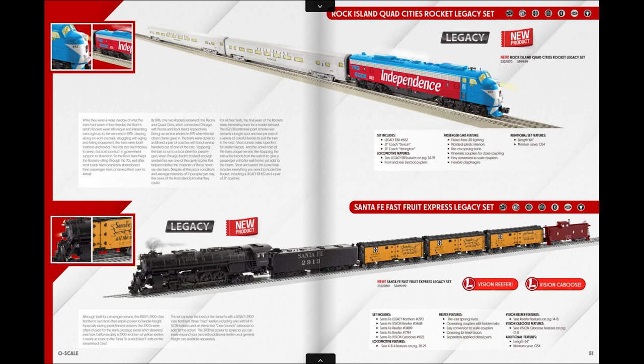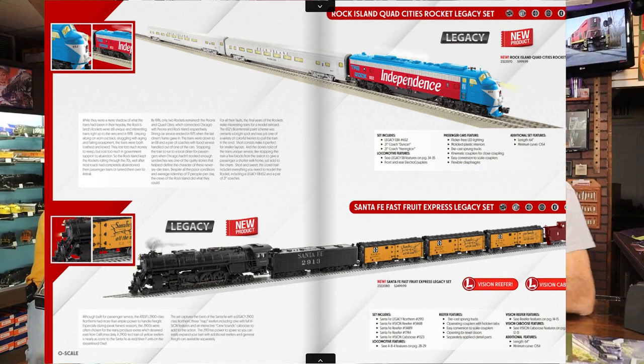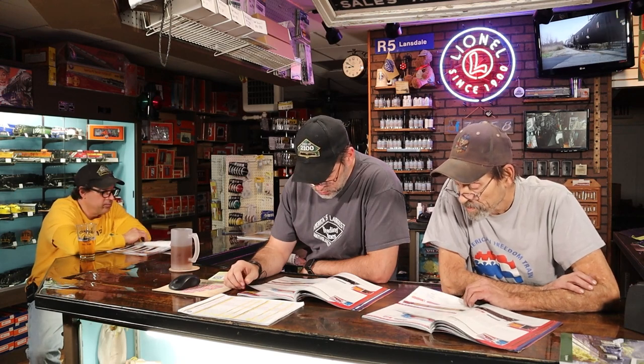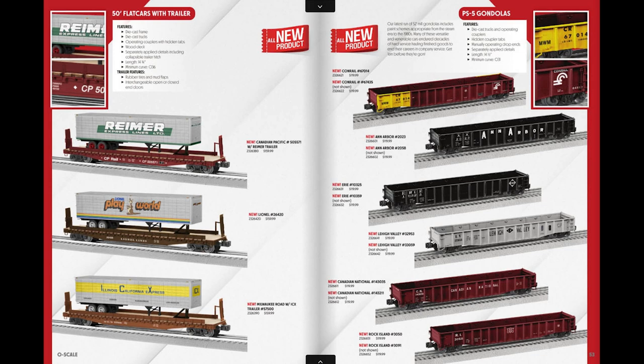Rock Island Quad Cities Rocket Legacy Set. Nice little set, two cars and an engine. And then we got a Santa Fe set, Santa Fe Fast Fruit Express. It comes with a set of the Vision Reefers and a Vision Caboose. Featured on pages 12 and 13 to find out what the Vision Caboose is about. But that one's in the Santa Fe, like the Pennsy was with the set. So that's pretty cool.